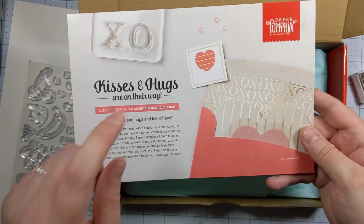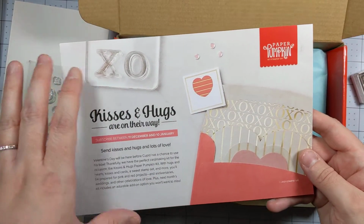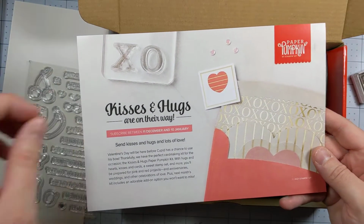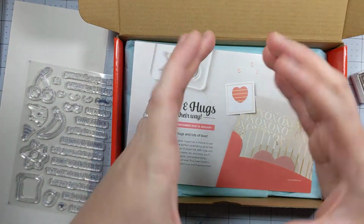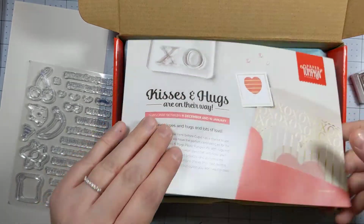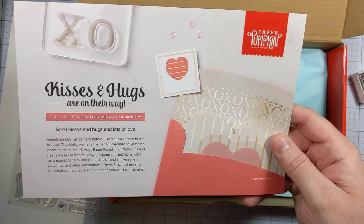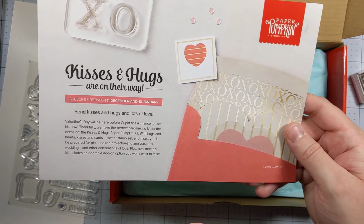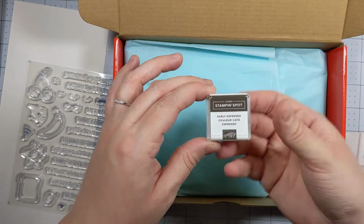As per usual, they are doing add-on boxes for the February kit. So if you are interested in getting the February kit, you can also purchase these little boxes. They look like 3x3 square boxes, so you can put some little treats in them. A very cute little set. If you are interested in seeing the preview image for that one as well, that is also on my blog.